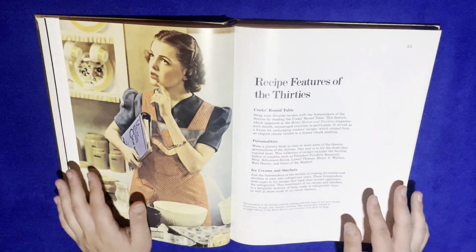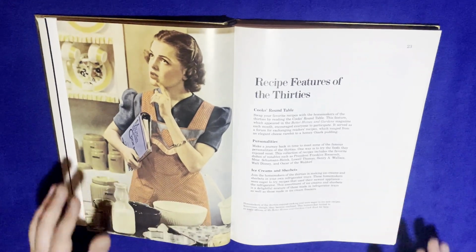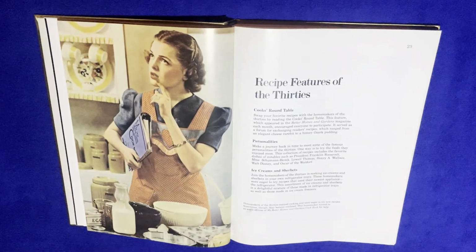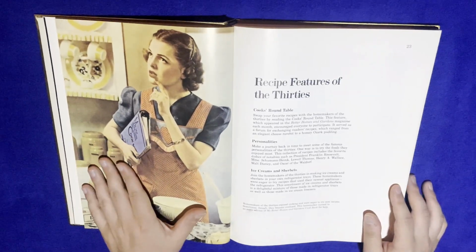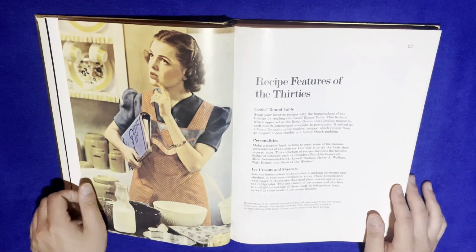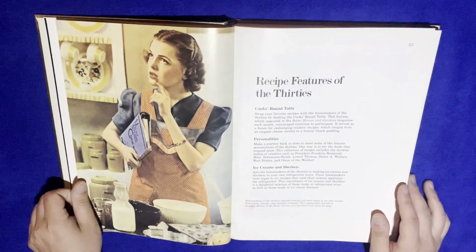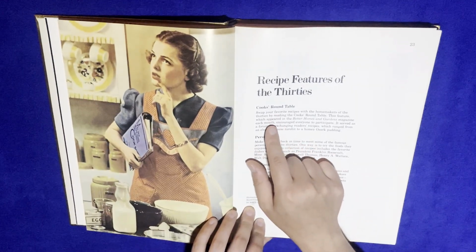Make sure that trifold is put back into place correctly. Here we find an American housewife wondering whether or not smoking inside the home will make the cake taste funny. Recipe features of the 30s.